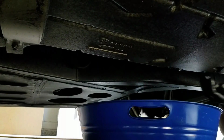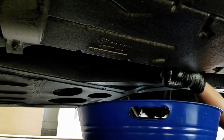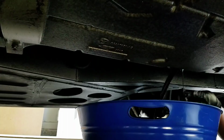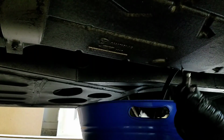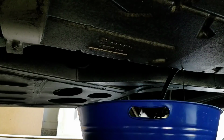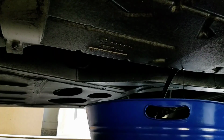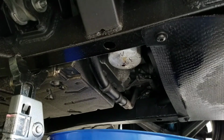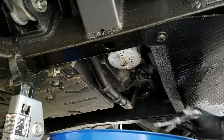A 1, a 2, and a 3. Oh, it's a long one, huh? And there she goes. That's it. There's the bolt right here. Drained down, we got her all tightened up. Now it's time to go ahead and pop off our filter.